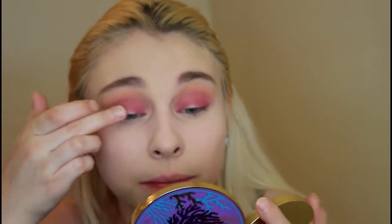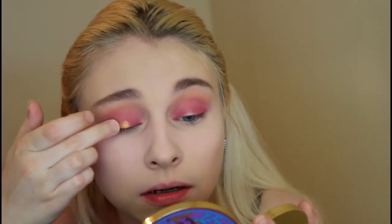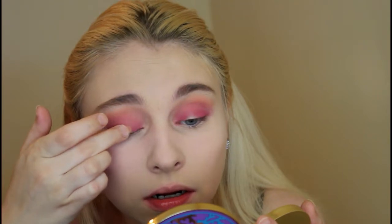So I think I'm gonna go in with this orange shade, and it's called Blossom. I'm a little nervous to put this on, actually. Like, not even gonna lie, I'm a little nervous. So we're just gonna pop this on the center of the lid. Alright, I'm not mad at it.